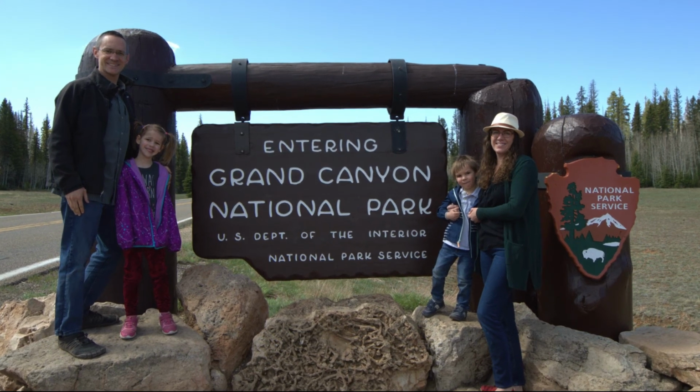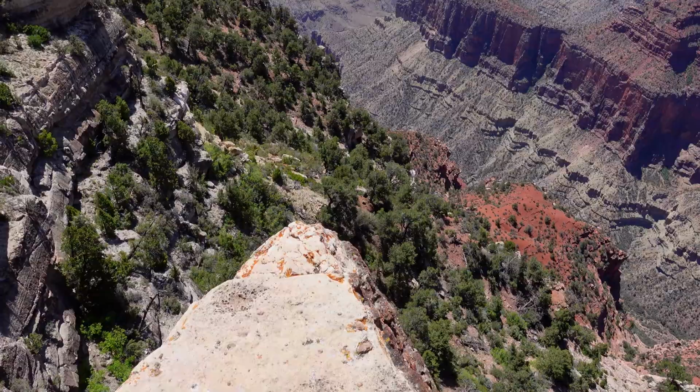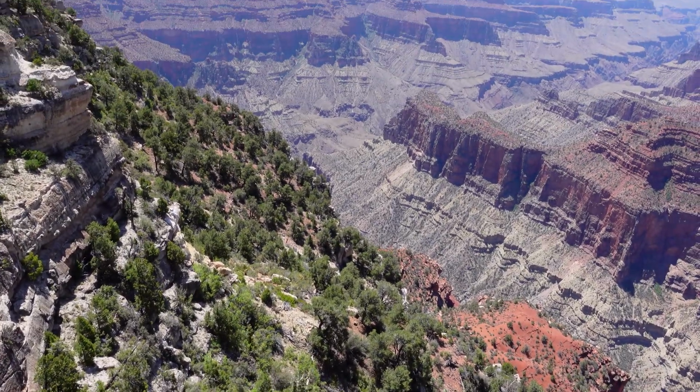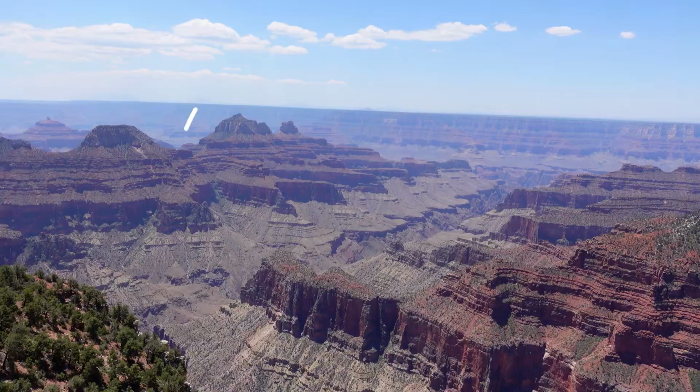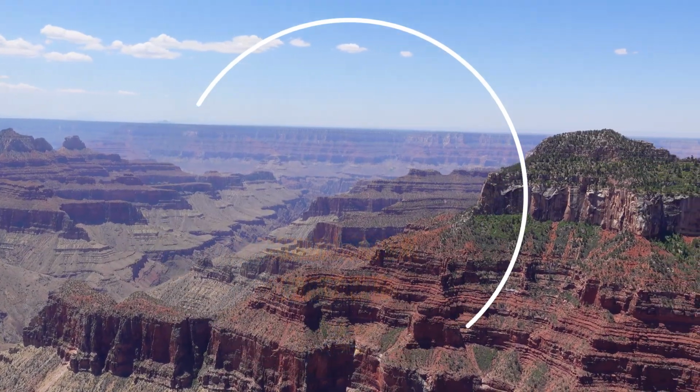Today, we're at Grand Canyon National Park on the North Rim. We'll take you on two spectacular hikes and along the scenic drives to see some amazing sights. We've been to the South Rim in the past, so we'll see how the North Rim compares.